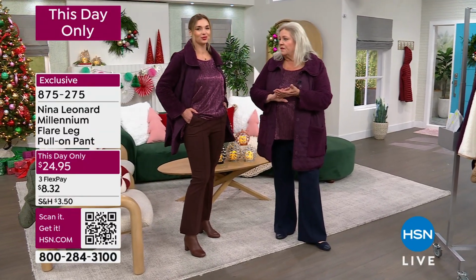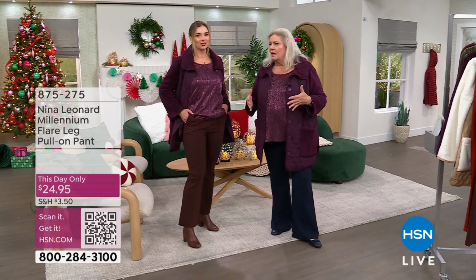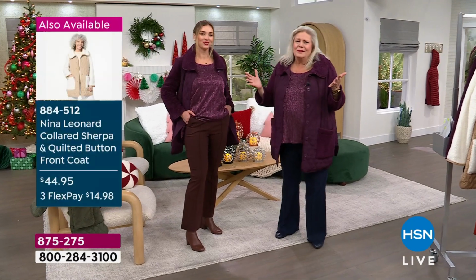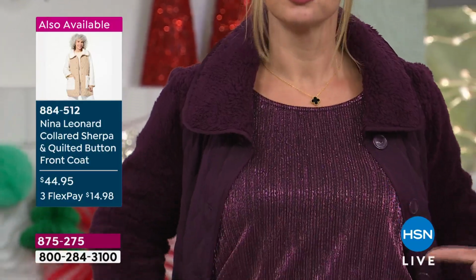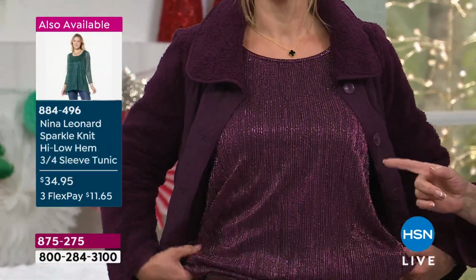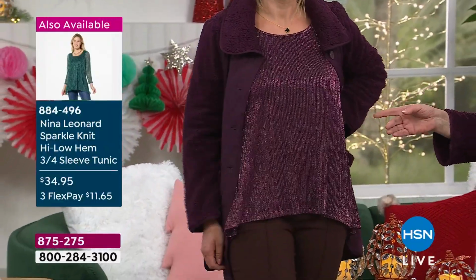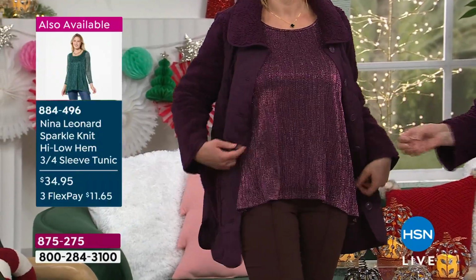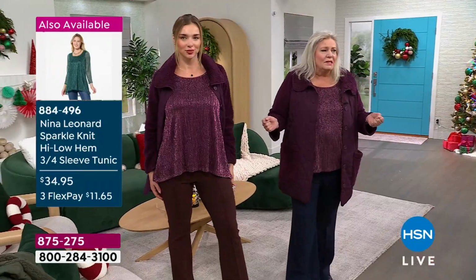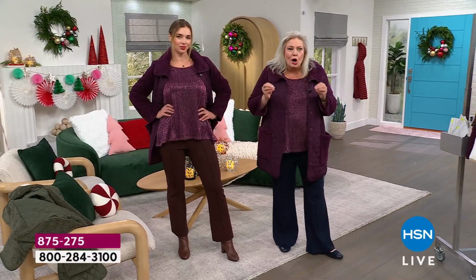We got into the conversation actually yesterday: how many tops do you need to go with your pants? The general rule is maybe 3 or 4, and we have this great top that works with these so well. So you can see how you can wear it casually, but look when you pair it with a sparkly top. Really, really fun. It's a great item for the holidays. Something you can wear to the neighbor's house and feel perfectly dressed.